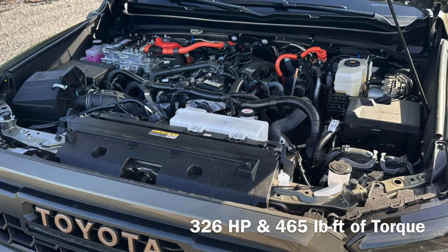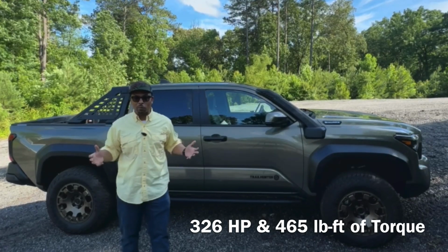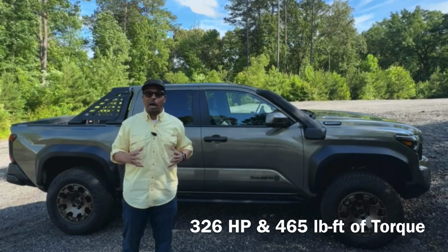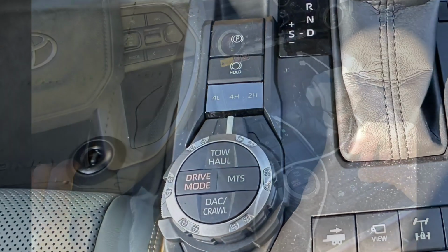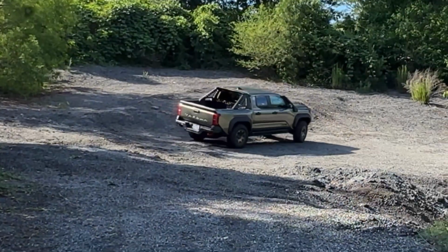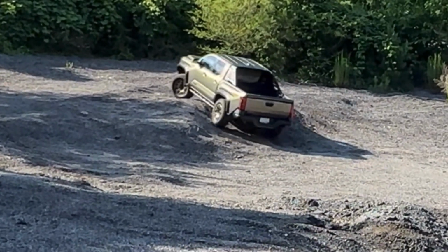The power comes from Toyota's iForce Max hybrid powertrain. It produces 326 horsepower and 465 pound-feet of torque. That's more torque than any other Tacoma before it. And I've heard it confidently pulls up hills even when loaded. It's paired to an 8-speed automatic transmission and full-time 4-wheel drive with a locking rear differential. Crawl control and multi-terrain select are built in for serious off-road maneuvering.